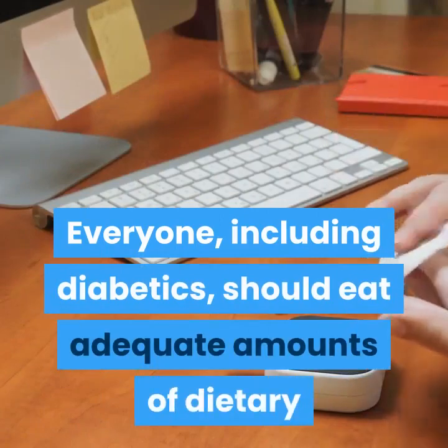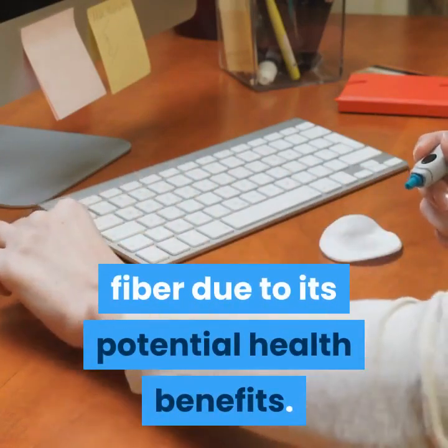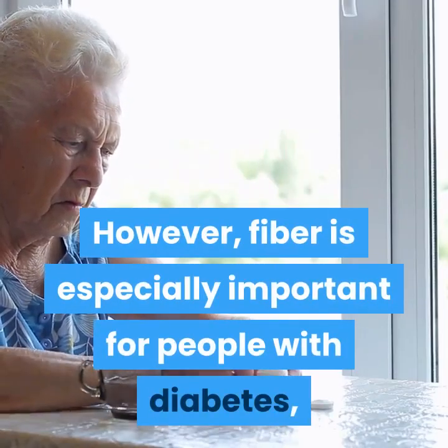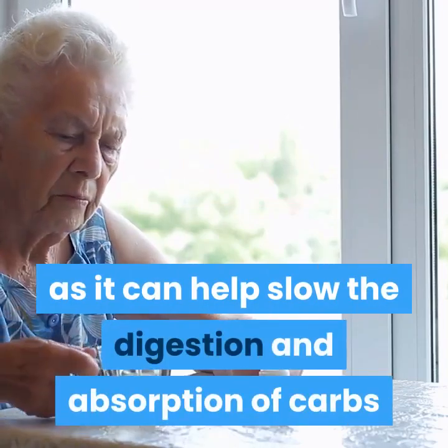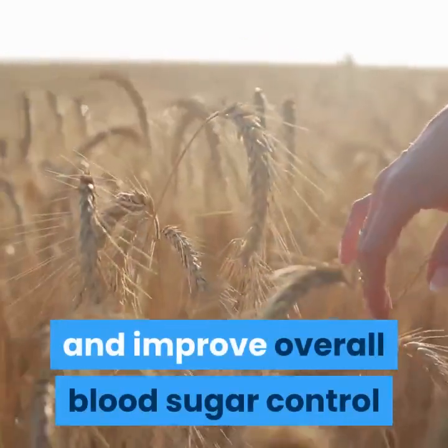Everyone, including diabetics, should eat adequate amounts of dietary fiber due to its potential health benefits. However, fiber is especially important for people with diabetes, as it can help slow the digestion and absorption of carbs. This can reduce blood sugar spikes and improve overall blood sugar control.